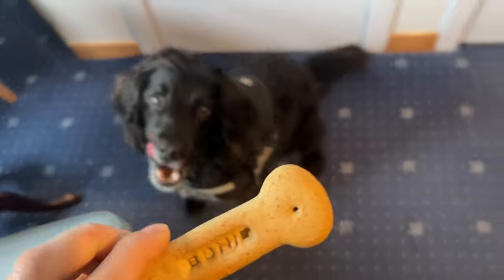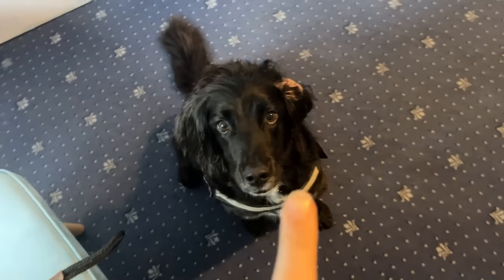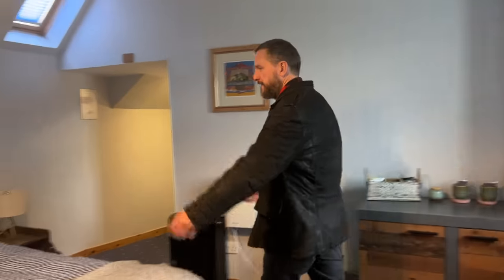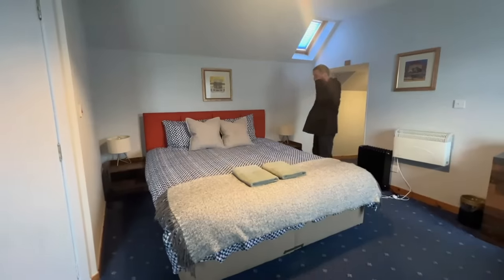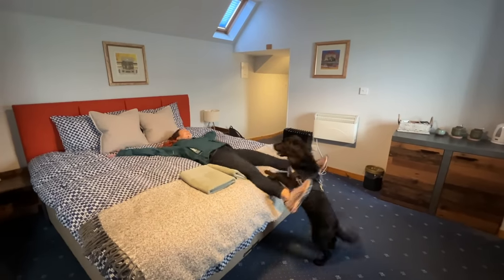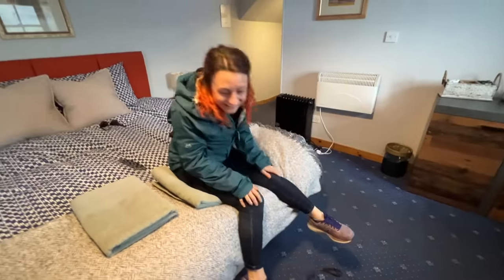Can you sit, please? Can you spin? Oh, right. We'll try that again, shall we? Spin. Wait. Gentle. That was not gentle. It wasn't gentle, but he didn't get me, so it's fine. Look at the size of the bed, it's enormous. I know, this is amazing. It's really cool. Well done. You're not allowed on the bed.